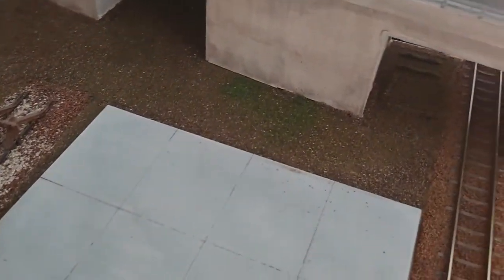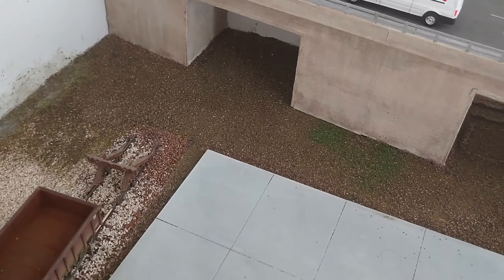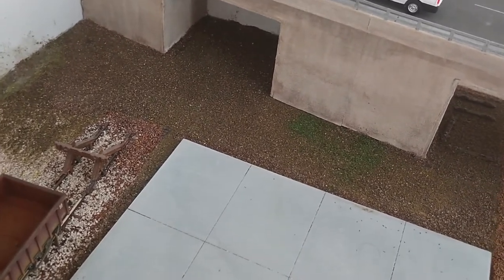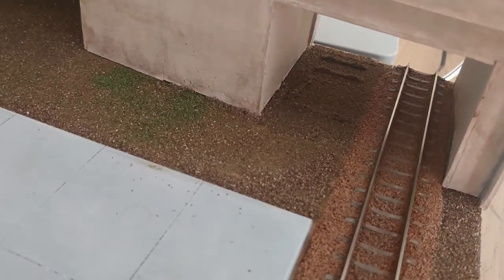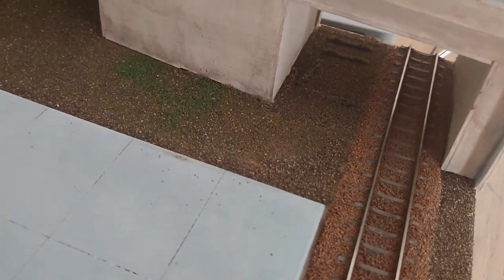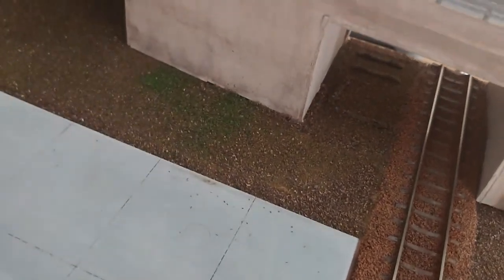And then this area here, I just need to start landscaping it. It's just going to be a bit of a derelict, overgrown area, so there'll be some bushes and weeds and a bit of grass and things like that. Under the bridge there, if you can just see, I've added in some old sleepers just to give the impression that this used to be a twin track, with one line obviously being removed now, so just a bit of interest.